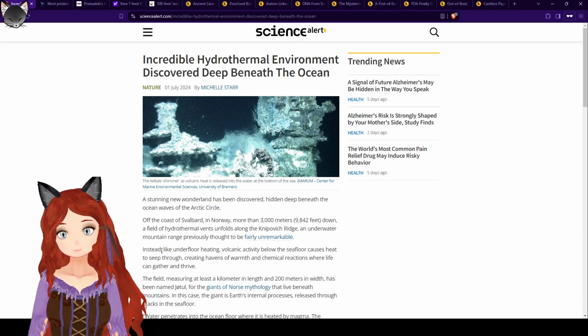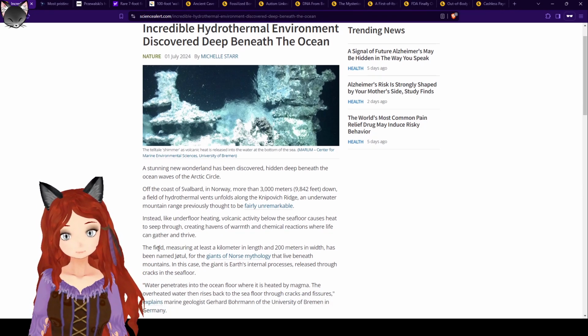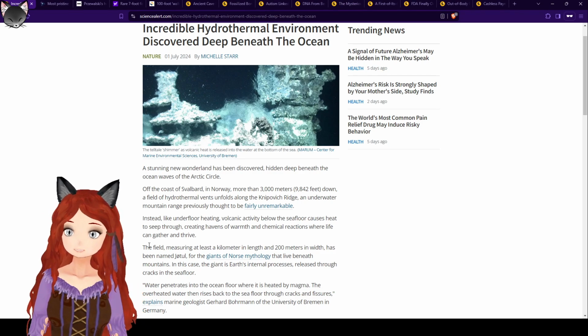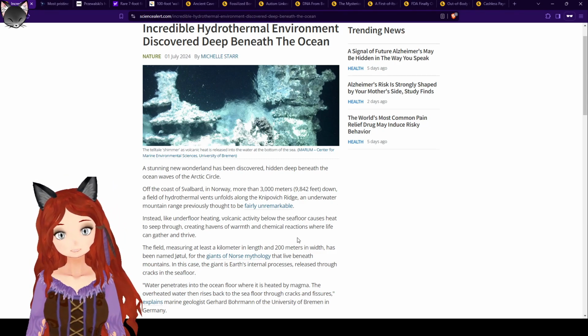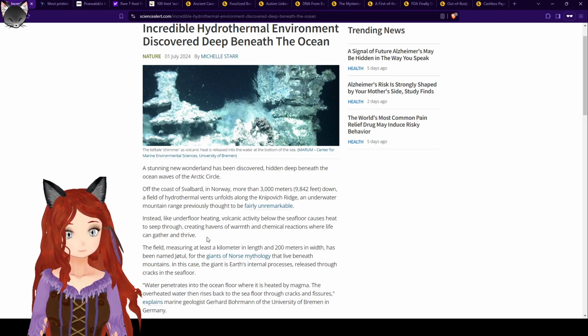A stunning new wonderland has been discovered hidden deep beneath the ocean waves of the Arctic Circle. I'm so sorry, Norway. Off the coast of Svalbard in Norway, more than 3,000 meters or 9,842 feet down, a field of hydrothermal vents unfolds along the Knipovich Ridge, an underwater mountain range previously thought to be fairly unremarkable.